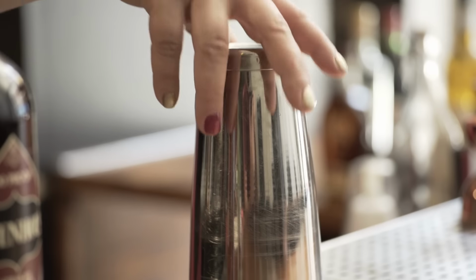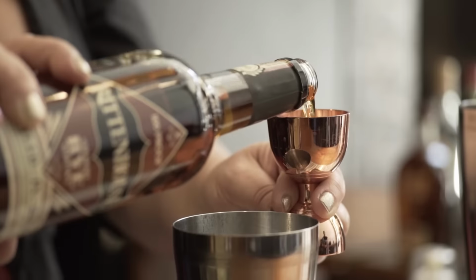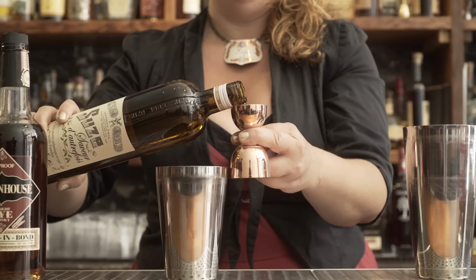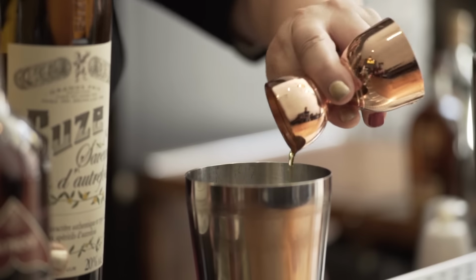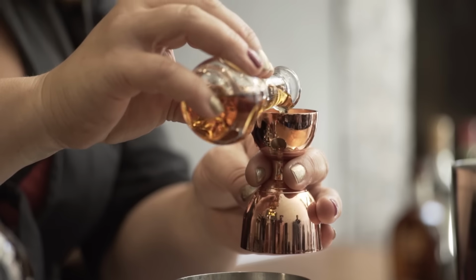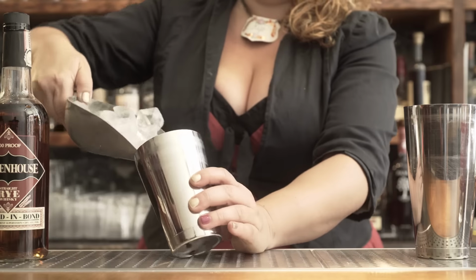To start, grab a shaker tin. In it, you're going to put 2 ounces of Rittenhouse rye whiskey, a half an ounce of Domaine de Canton ginger liqueur, a quarter ounce of Suze, a quarter ounce of maple syrup, 3/4 of an ounce of lemon juice. Add ice and shake very well.